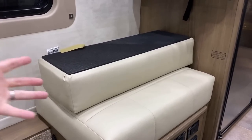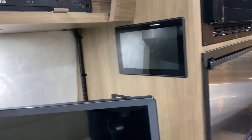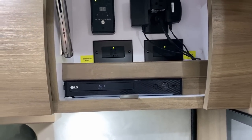It's just, there's more of it. It's thicker, it's better, it's higher grade. It just keeps going. And for entertainment here, smart TV, so you can do your Hulu and your Netflix, but Blu-ray.